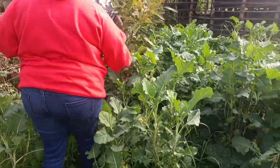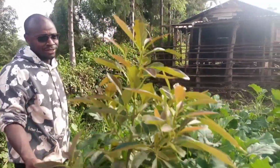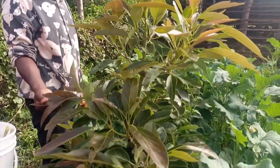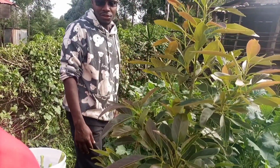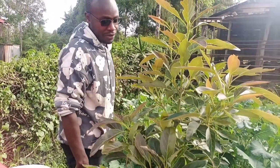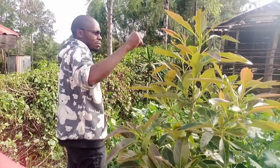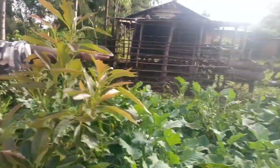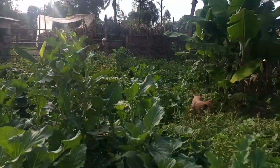Here also you have got an avocado. It's a grafted one. A grafted avocado. It's so nice. It's around 1 year old now. It's a Hass avocado, which is also very profitable at the moment. And I wish that I could expand. Also, we have got another one there. That one is not grafted. I intend to graft it.